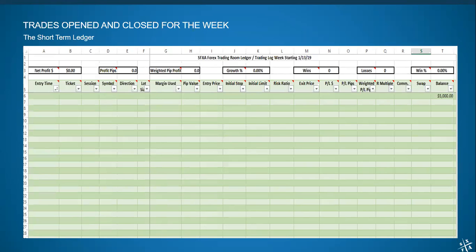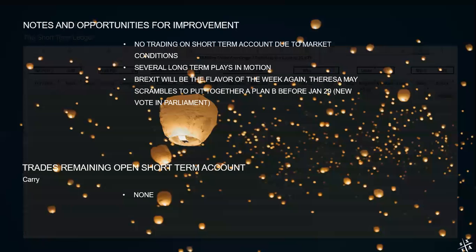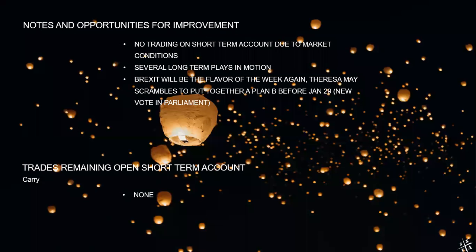Notes and opportunities for improvement. As I mentioned, there's been no trading on the short-term account due to market conditions. We do have several long-term plays in motion. Brexit is still going to be the flavor of the week.